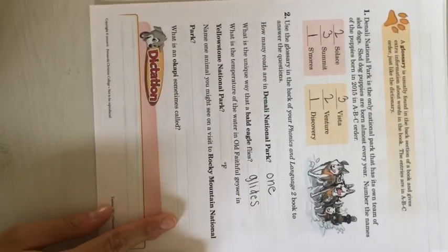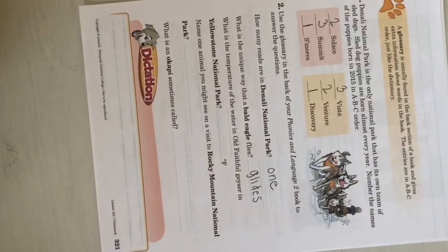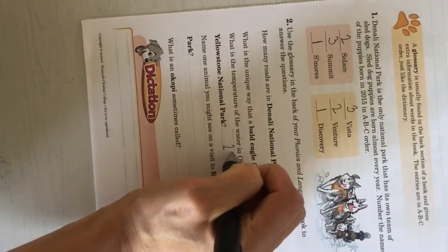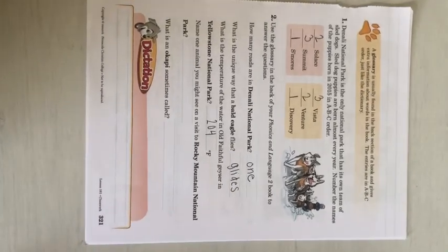All right, guys, so for whatever reason, it did not say the temperature of the water in Old Faithful Geyser, but it is a temperature of 204 degrees Fahrenheit. It did say that it was very hot water that was shot out. Must be a typo in the Abeka book.